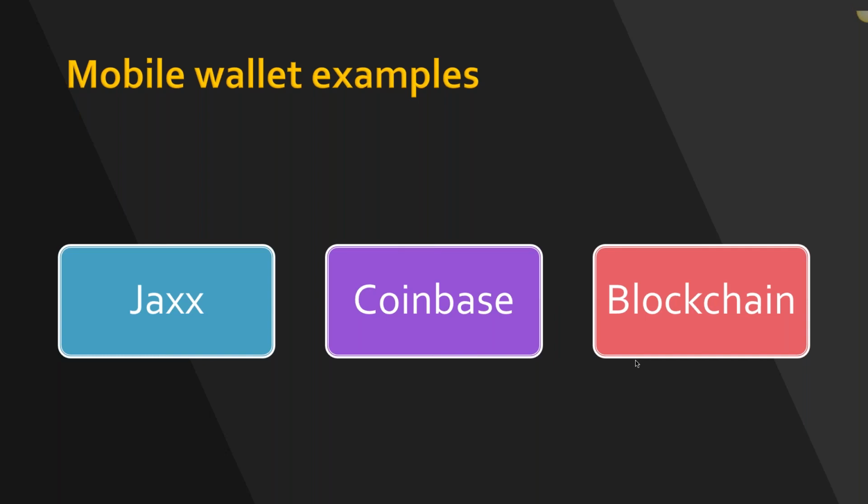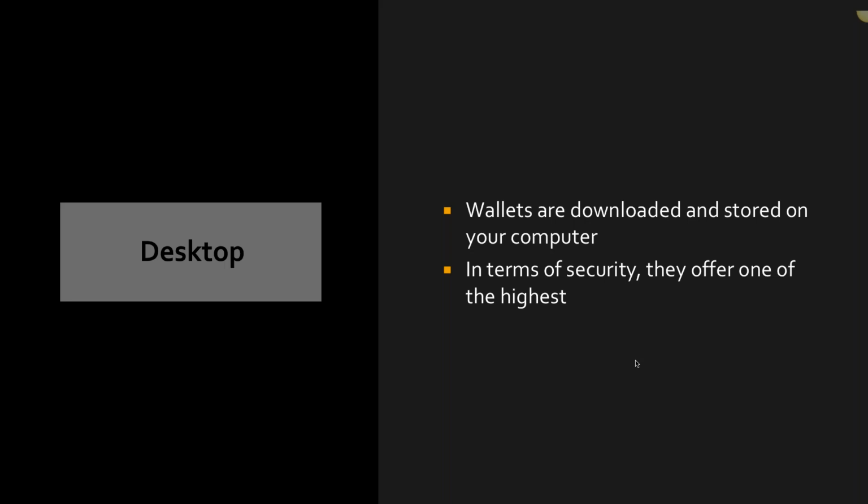Coinbase, one of the larger, most well-known ones. Again, I've called it a mobile wallet, but it can be a desktop as well. And then one of the almost the most trusted in the industry is just straight out Blockchain. So have a look at that. I've used that one as well. Very, very easy to use. So that's just some examples that are out there, guys, for mobile wallets.